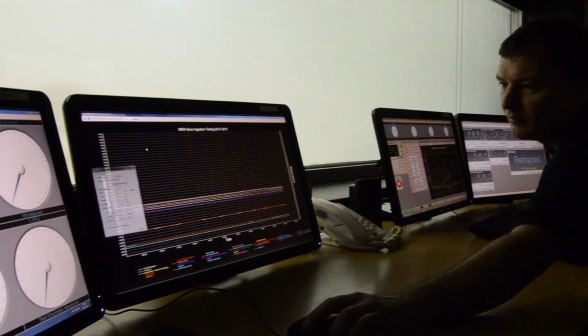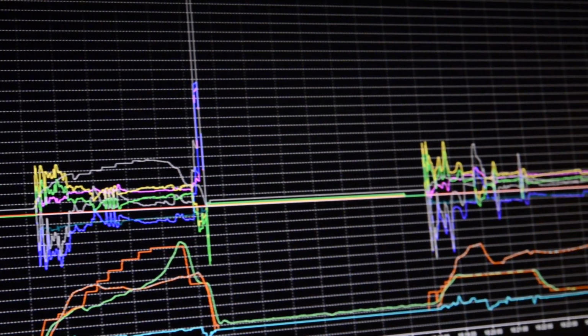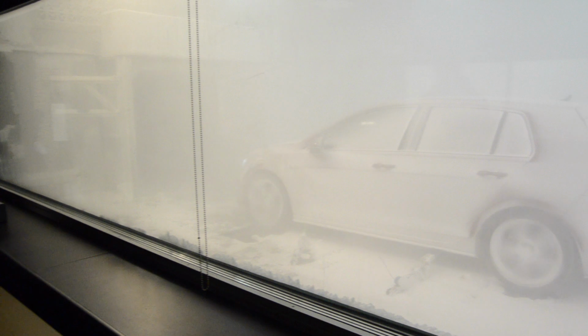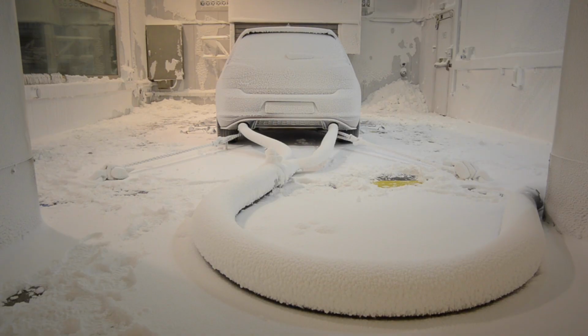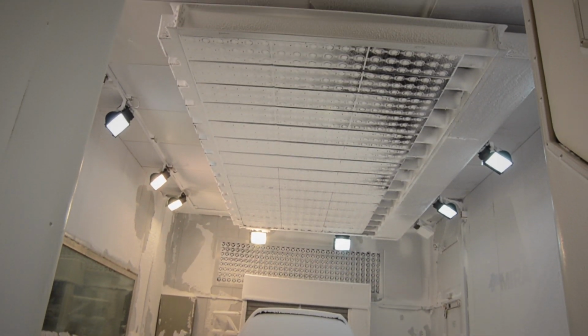Either the customer can come in and hire the facility and pay the data away at the end of the day, so purely facility hire, or we can take on the whole engineering package. Basically that means we liaise with the customer up front, we do all the instrumentation, we do all the test work for them and write a full-blown report at the end, offering any recommendations that we may find during the test run.